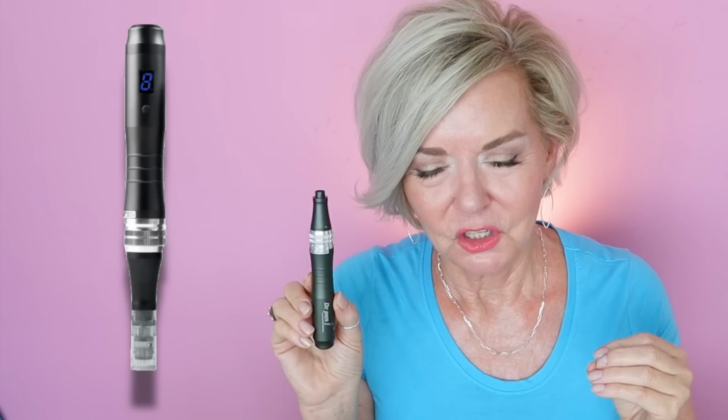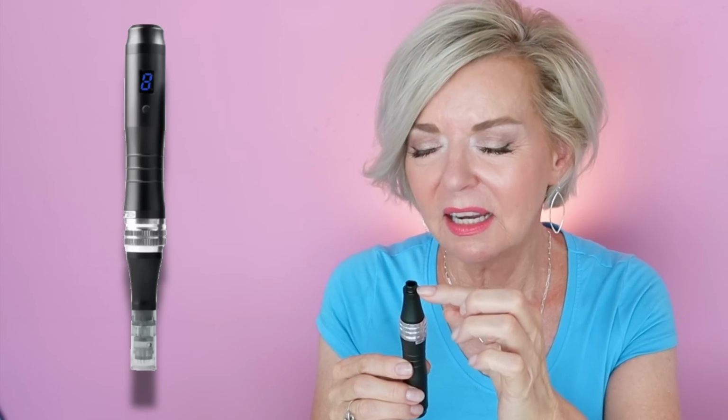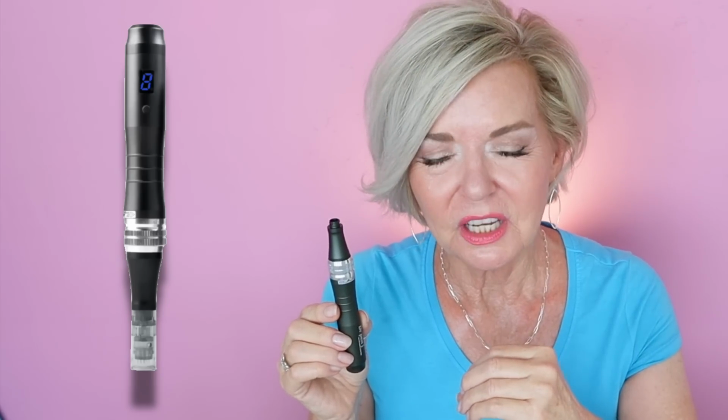Why do I use this? Because it is very, very effective at inducing collagen and elastin production. This little guy is quite the little unit. You plug it in, it has a cartridge that goes on top here with lots of little needles in it, and it moves very, very quickly to create those tiny little punctures in your skin that degrade the existing collagen, thus signaling your body to create more collagen and elastin.